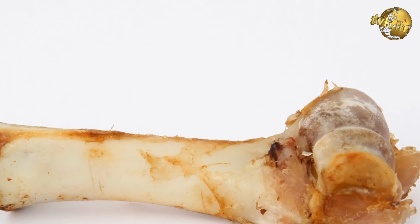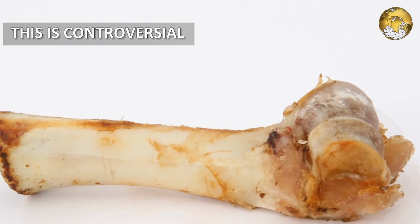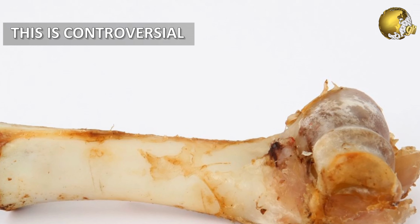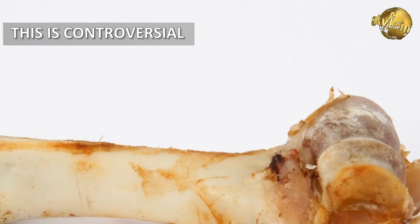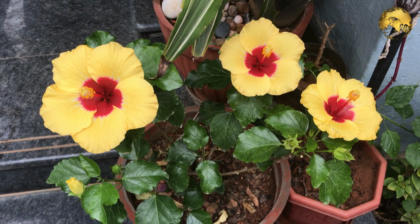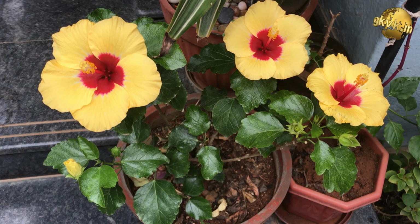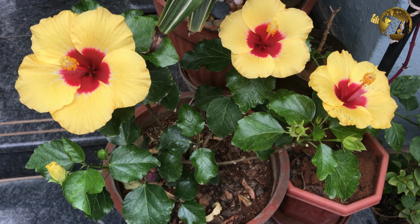Second secret is actually a garden hack which I found incidentally, actually twice, when I purchased flowering plants from a nursery. And when I was repotting the plant, I found bone pieces in the soil. I think you can try inserting a bone piece deep into the soil and see the results within 3 months.